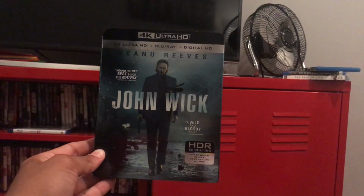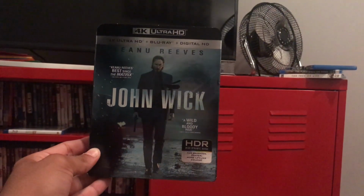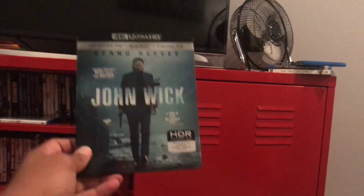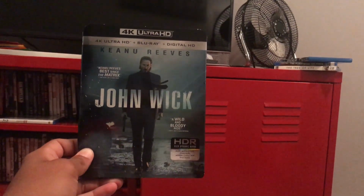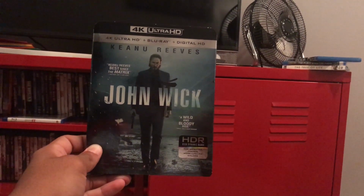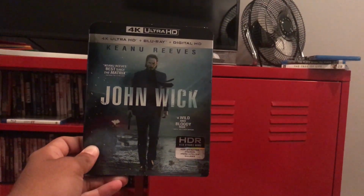Next up we have John Wick, which I think I got on sale on Amazon for like $9.99 on some deal they had, so of course I picked it up immediately. I really like this movie a lot. It's dumb action, it's great choreographed action. Keanu Reeves is awesome. I actually saw the second John Wick before I saw this one, but I almost prefer the first one. It's just a perfect action movie in my opinion.